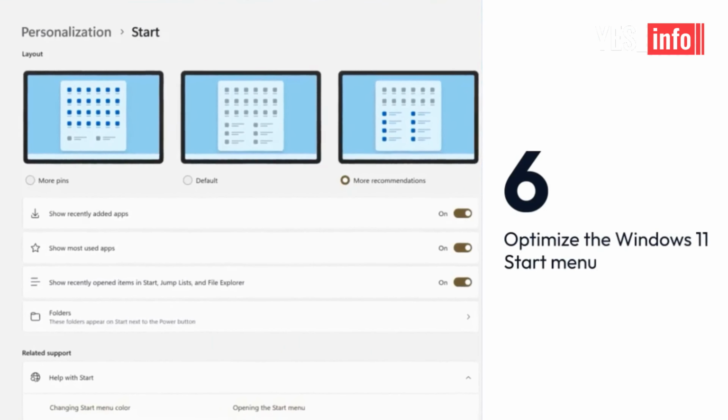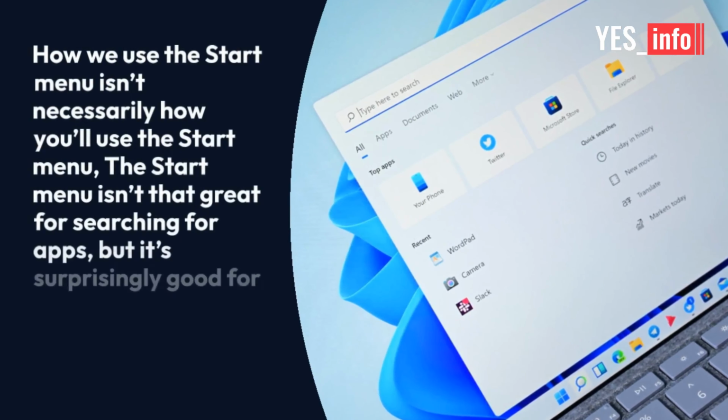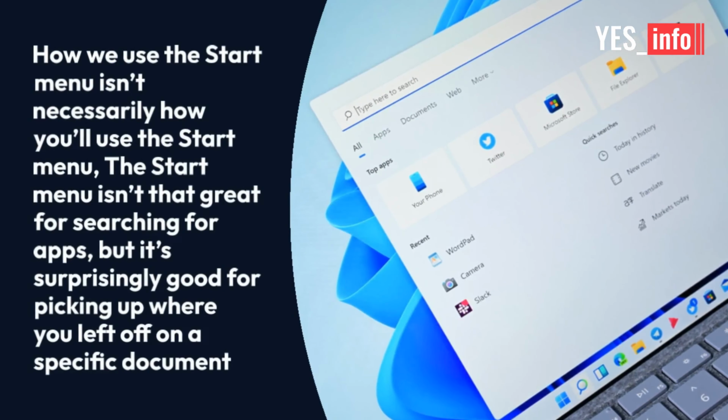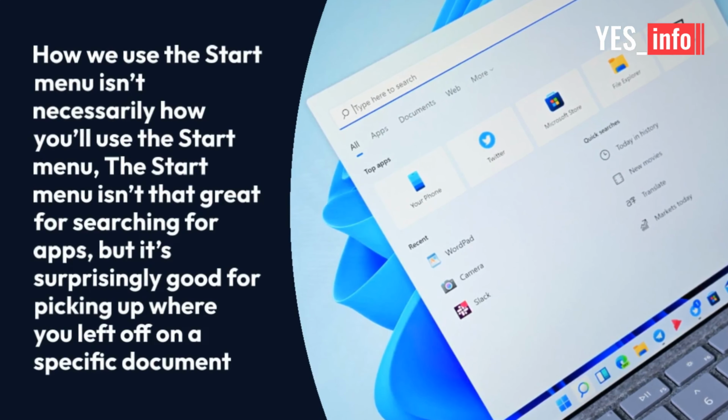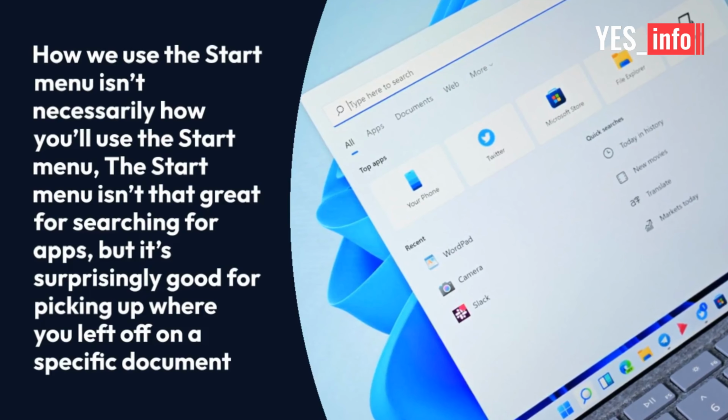Number 6. Optimize the Windows 11 Start menu. How we use the Start menu isn't necessarily how you'll use the Start menu. The Start menu isn't that great for searching for apps, but it's surprisingly good for picking up where you left off on a specific document.